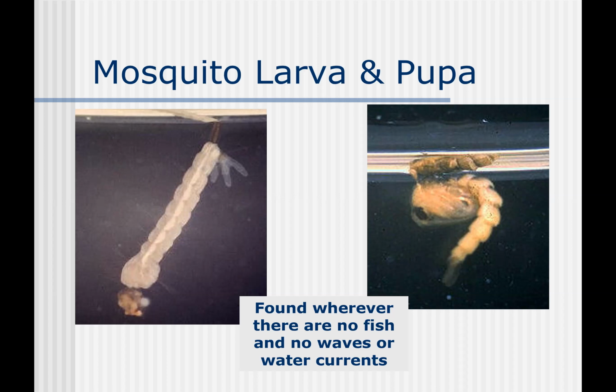The pupae are on the other side, and they are tumblers, and they're found anywhere there's no fish, no waves or current activity, because they need to bring that siphon up to hold the surface tension to have air. Fish eat substantial numbers of pupae and larvae when they're available, and most times mosquitoes will avoid placing their eggs where pupae and larvae have fish available, because they could be eaten and their populations suppressed.